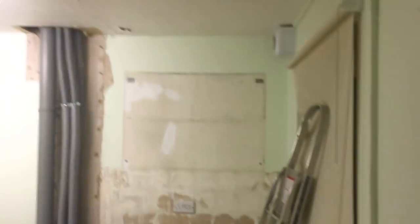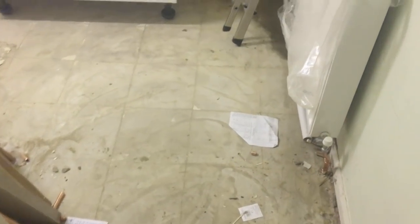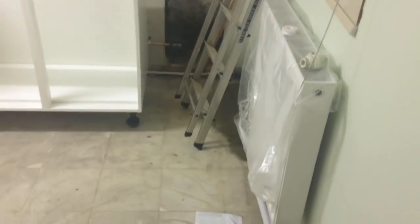Ideally, we would like to get some new doors, white doors still, but with half of the doors either frosted or open, sort of windowy looking things. So I just think that will open up the space a little bit more, make it a little bit lighter and less hemmed in.